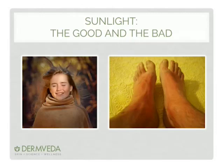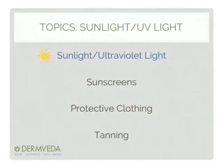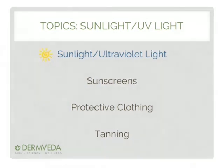So, looking at the topic slide, if we can get to the next slide. So, the topics for today, really we're going to be focused on different aspects of sunlight and ultraviolet light. One of the things will be to start with just an overview of what's in sunlight, what's in ultraviolet light. And then we'll talk a little bit about sunscreens and about protective clothing, how you might approach protective clothing, and then what are the risks that come with tanning, but are there ways to approach tanning that might be safer? And what we'll do today is go into the details a little bit, but then we're going to go into much more detail in our next webinar where we can really focus on some of these tips and tricks.